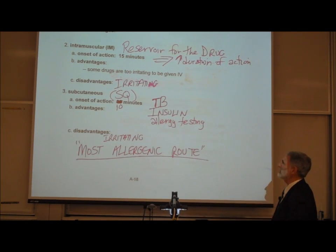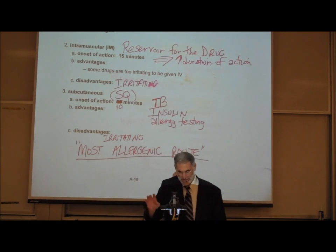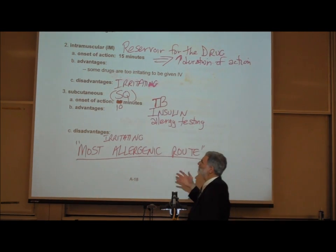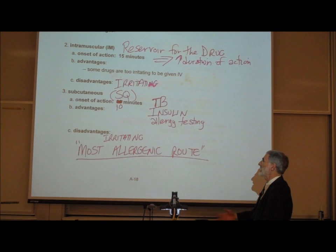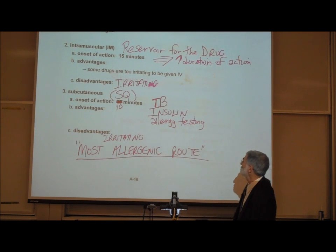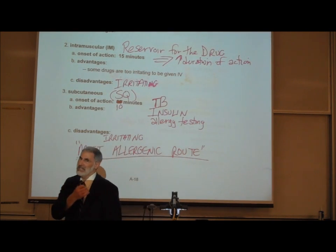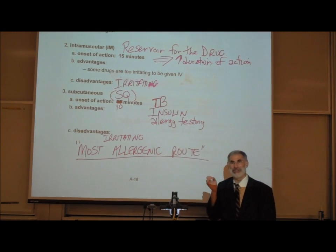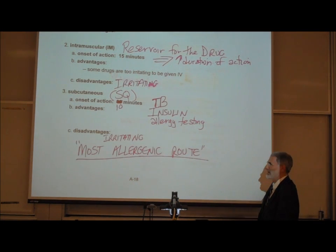Okay, subcutaneous, sub-Q. I've changed the onset of action. It had said 30 minutes. It's really more like 10 minutes. It's a pretty rapid onset of action. There are a number of drugs that are given sub-Q, including a TB test, right? Tuberculosis test, a vaccination, like that. Insulin is given sub-Q usually. And has anybody ever done allergy testing? So that's where they inject the test, whether they're testing you for fur or for pollen or for dust, they inject it right under the skin, subcutaneous, right under the skin.